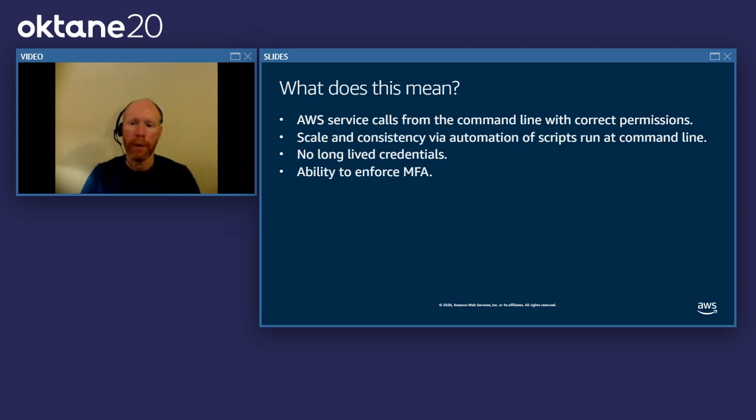So what does that mean? You're going to be able to make AWS service calls from the command line with the correct permissions. It's going to allow you to scale and have consistency around any automation and scripts that you want to run at runtime. We have customers who are taking a very big DevOps approach, and they want to ensure that they can run commands consistently, that they can run the right scripts to operationally troubleshoot their environment, deploy new features, or run updates against their AWS environments. And being at the command line and having the right permissions is super important to them.